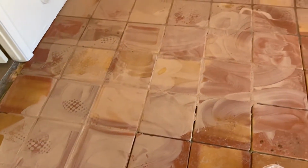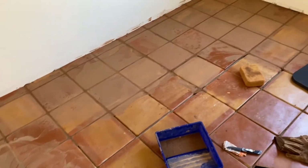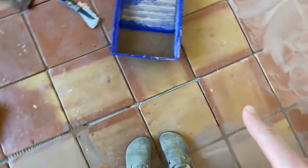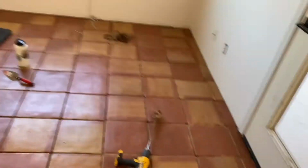So as you can see, it's still really dirty, because we don't know really what we're doing. I mean, we do, but we don't know best practices. So that's the stuff that's been grouted. You can come in here and you can see, it just looks a lot more put together. And then here's the spaces that still need grout. And then this is our giant mess in this room.